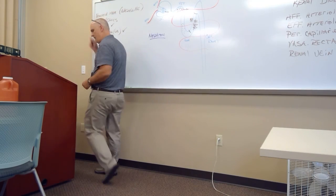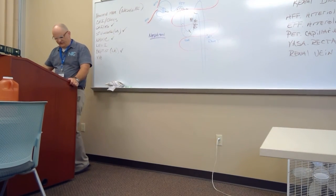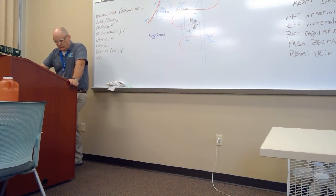All right, so let's talk about this. It says the final concentration of the filtrate through the reabsorption of water begins in the late distal tubule and continues into the collecting duct. It says reabsorption depends on the osmotic gradient in the medulla and the hormone vasopressin. Again, that's what they're talking about when they say antidiuretic hormone.